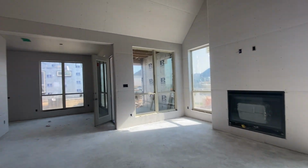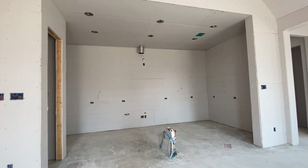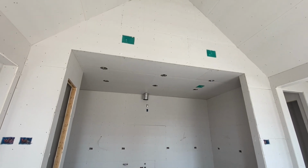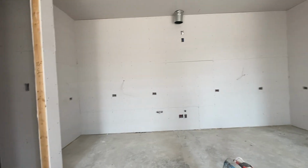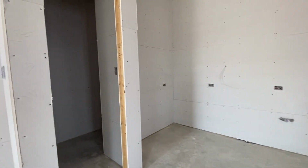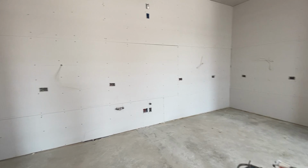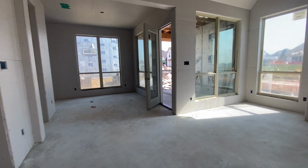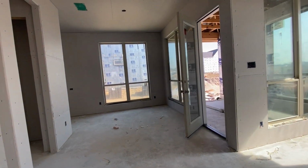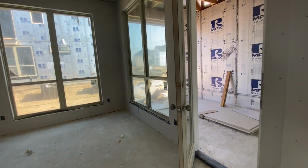The drywall is when it really gets real, when you can start to see everything, see exactly where the rooms are. You have this beautiful ceiling up here. So next time I come back, I wouldn't be surprised if they already have cabinets in here. They move quick. Once we get to the drywall stage, this is the pantry. Once we hit drywall, man, it moves so fast. They'll get the countertops, flooring will be soon, all of the trim. So it's when more of those architectural pieces start to come together.